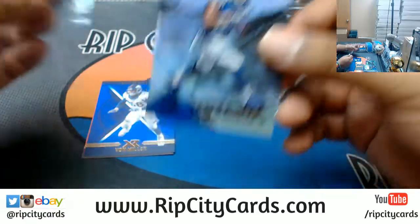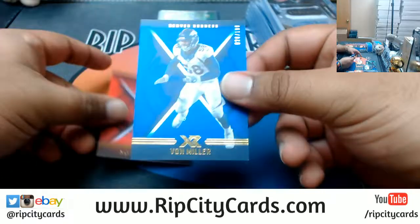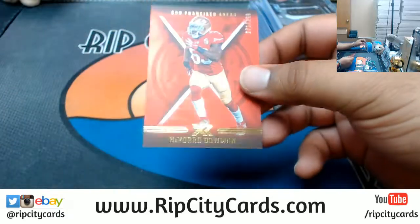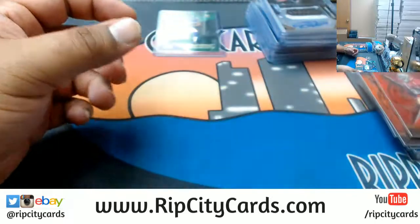/99 Colts, Marlon Mack. Von Miller, Broncos /199. Navarro Bowman /299 for the Niners. And that was the break, y'all.